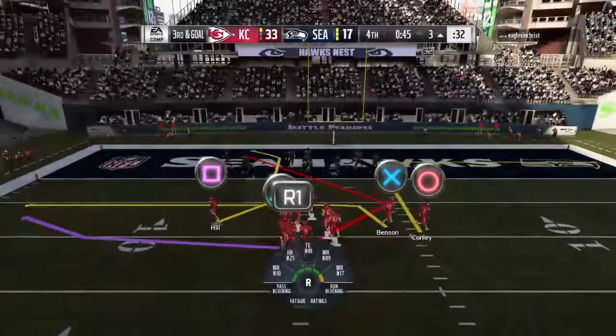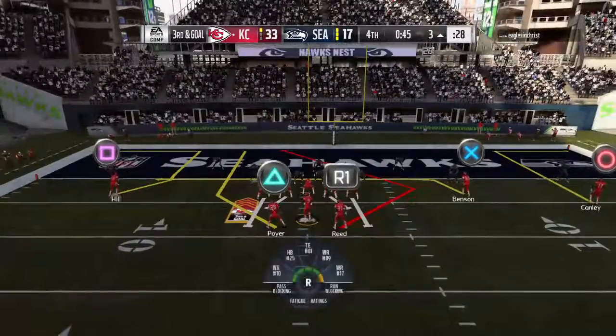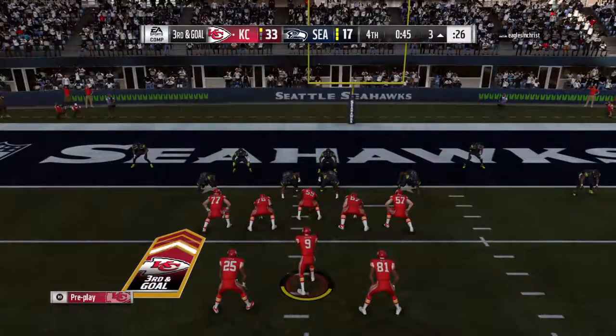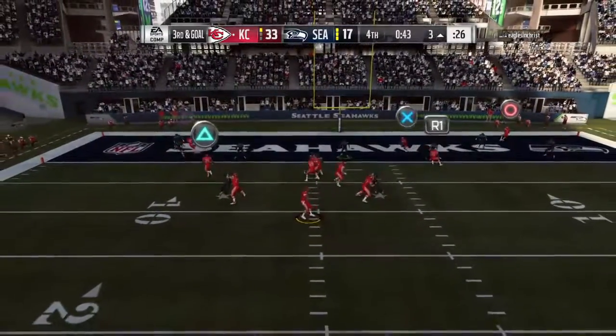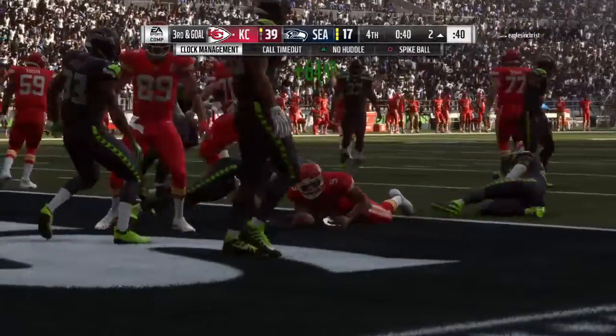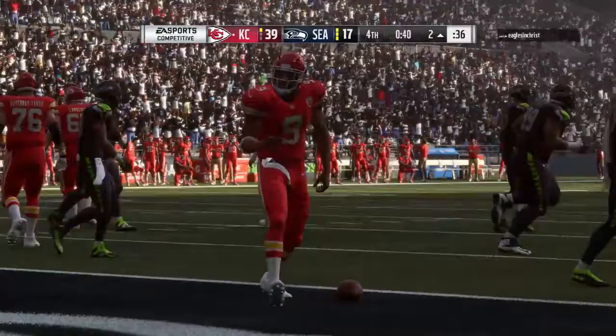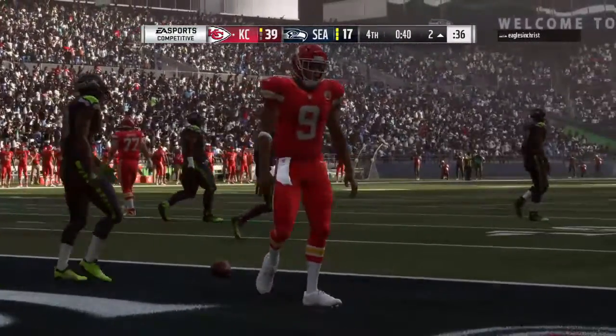This stadium once registered as the loudest roar ever recorded, and you can hear it now. 3rd and goal. Now Jackson operating from the gun. And he will score. Touchdown, Kansas City. Lamar Jackson, a 3-yard touchdown run.